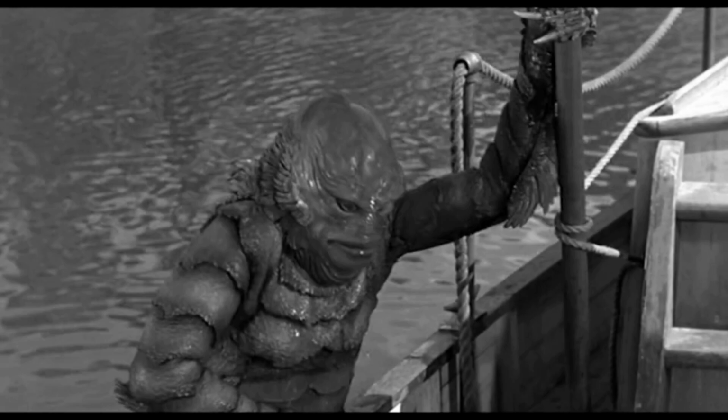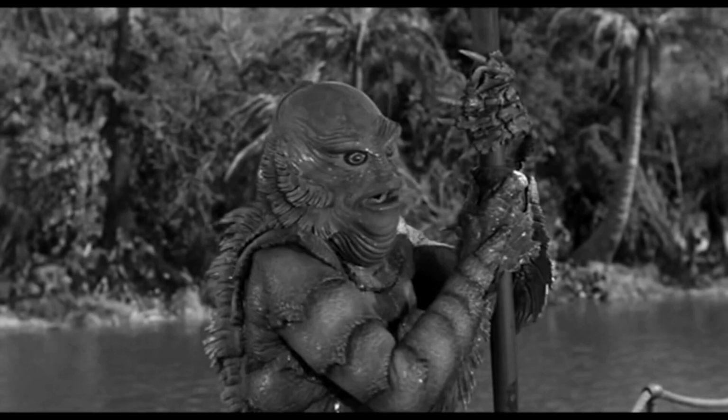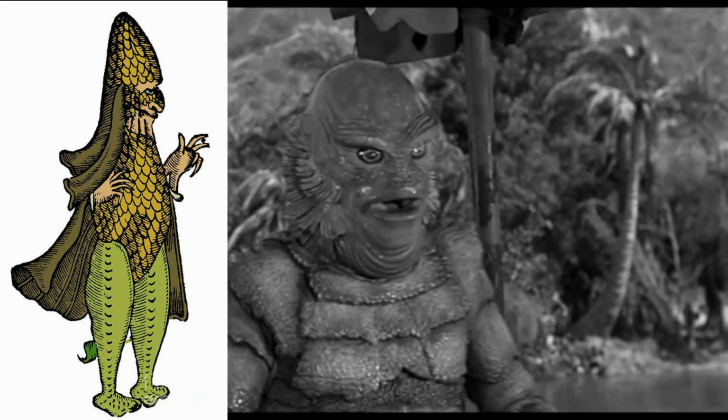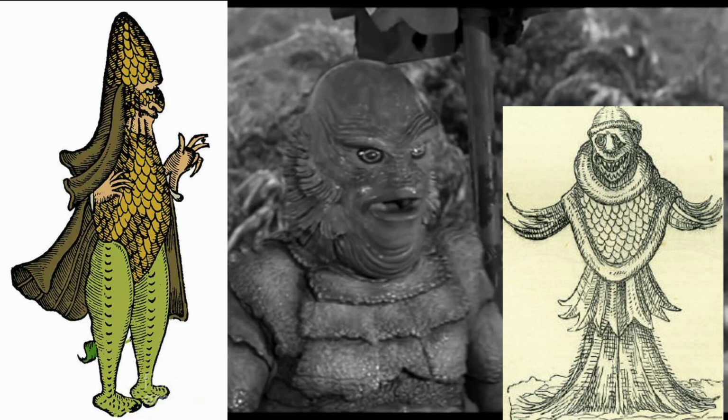Now you may wonder, how did they get the appearance for the creature, or at least the inspiration? Well, it was based on an old 17th century woodcut of two bizarre creatures called the sea monk and the sea bishop seen here. Now these creatures, the final head was based on that of the sea monk, but the original discarded head was based on that of the sea bishop. Did they make the right choice?